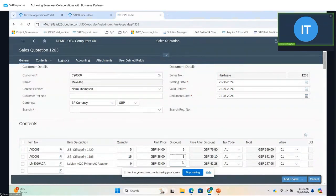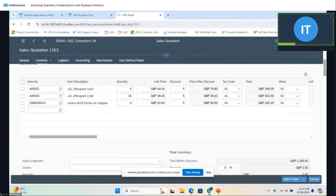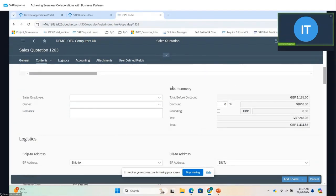And I can choose from which branch of OEC Computer I want to place an order. Let me input the sales reference number. Once I verify all the information, I can see the summary of this transaction, which gives me brief information about the discounts, the total, and the tax value. Then I'll go ahead and place this order by clicking on add.